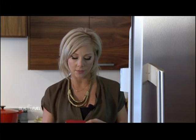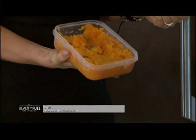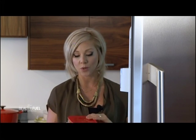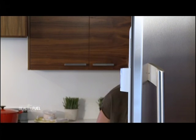Another few things that I love to do is butternut squash, acorn squash. You cook it up in the oven, you take it out and you mash it and you have it ready to go. How many times do you see those pumpkins and squash sitting on your counter until they rot and you don't even know what to do with them? This makes for a great weekday meal, and we're going to see that a little bit later.